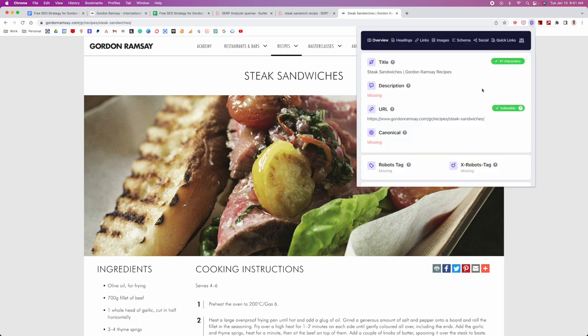So go back and look here. Once again, this one actually doesn't say steak sandwiches recipe in the exact order. So I would actually refine this title and make it steak sandwiches recipe. And then you could also have just Gordon Ramsay. You could just eliminate this part altogether. Just move this over here and front load the primary keyword. This one doesn't even have a meta description.